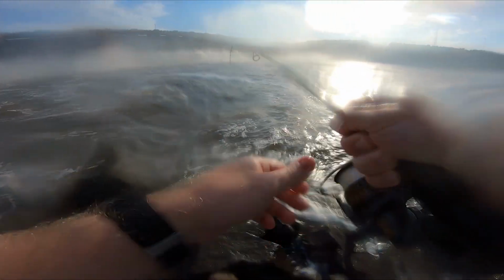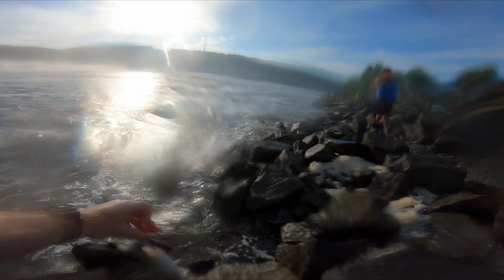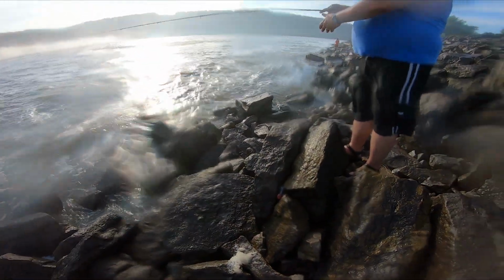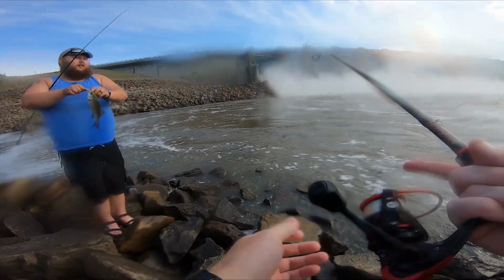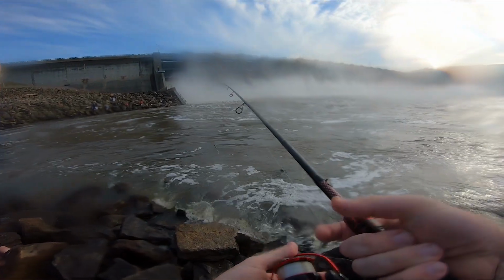There we go. Hey, that's better. Good little slab. You've been beat up a bit. He'd eaten. Little shad swim bait. Oh boy. Keeping these fish.